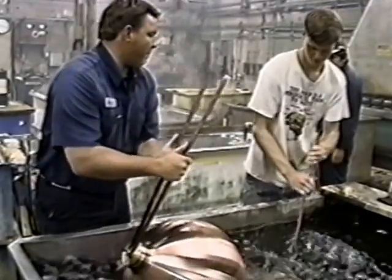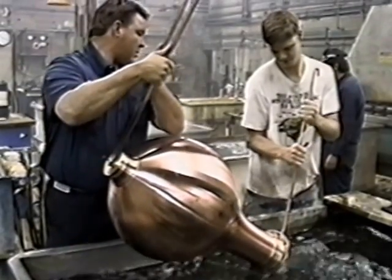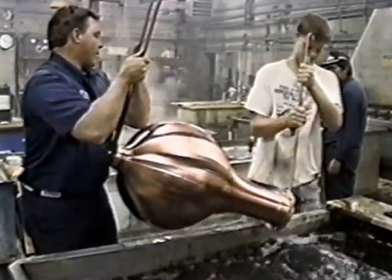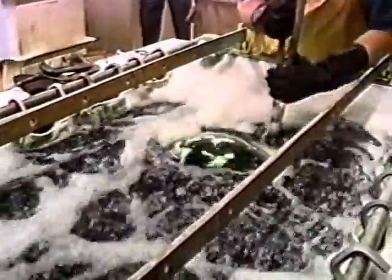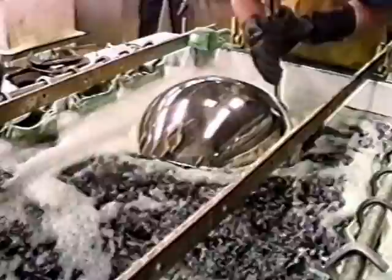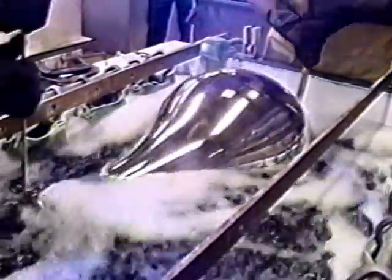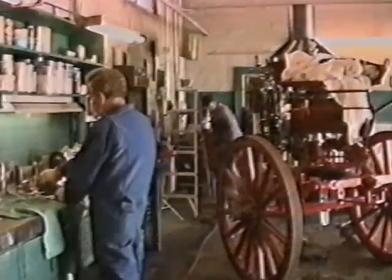After the parts are polished, then we're able to electroplate the parts in order to give them the nice shine and quality which we wanted on the parts. This project is a little different from what we would normally do in that we're taking a piece of history, we're trying to bring it back to its original condition when it was originally in service.